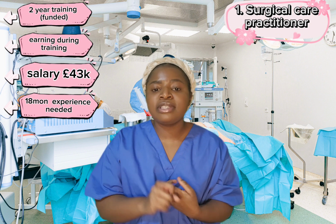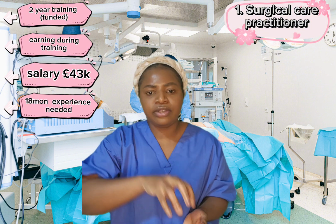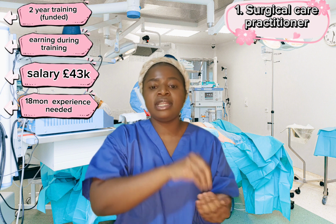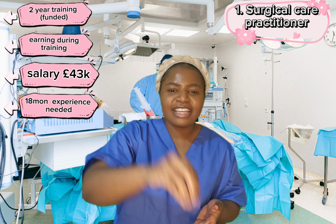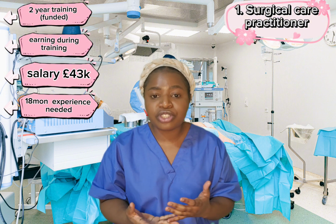Once you get your surgical care practitioner trainee post, then they join you to the university course. So the trust basically does the majority of the selecting. Once you're selected by the trust and you have a trainee post, then you get moved to the university. You get me? You can't apply to the university, you apply to the trust, then the trust joins you with the university, if that makes sense. So it's very much dependent on your trust.